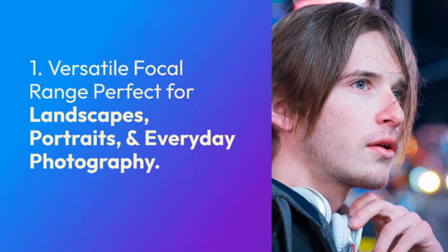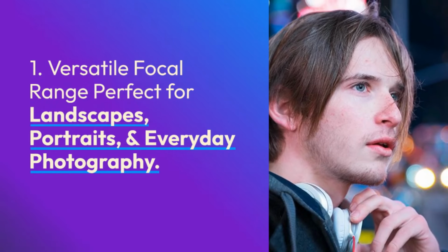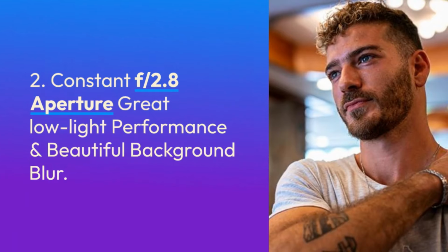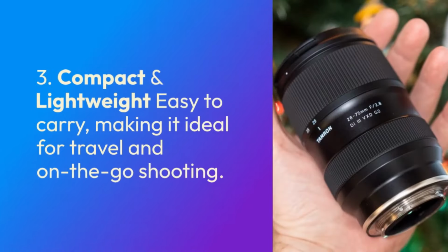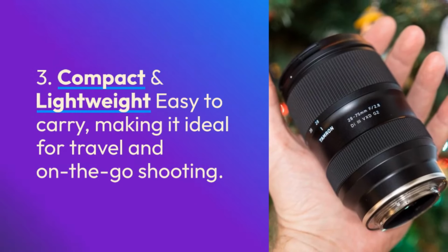28-75mm. Versatile focal range. Perfect for landscapes, portraits, and everyday photography. Constant f/2.8 aperture, great low light performance, and beautiful background blur. Compact and lightweight, easy to carry, making it ideal for travel and on-the-go shooting.